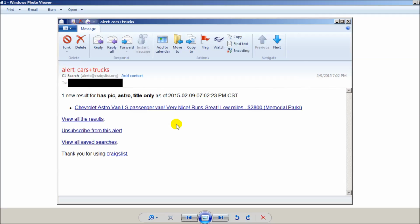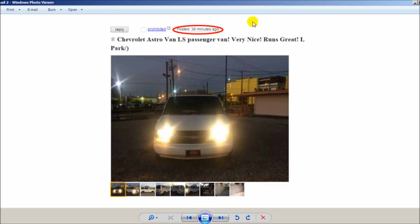Okay, so here's an email that I received from Craigslist, alerts at craigslist.org. My email address is there, I blocked it out. So basically it gives you an email. It shows you the description of your alert, and it gives you a date, and then it shows a little bit of information about the vehicle. So basically you just got to click on it, and it'll take you to the Craigslist ad. And let's take a look at that. So here's the ad, and it shows posted 38 minutes ago. Now, I actually took a little while before I went and looked at it.